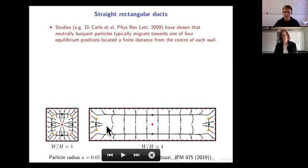So when you have a straight channel, you get these 4 green nodes to which the particles migrate, at the centres of each of the walls and just off from the edge. The dashed line here indicates the closest that a particle can get to the wall. The centre of the particle would lie on this dashed line if one edge was touching the wall. So this was shown in various studies, including that of Di Carlo there.